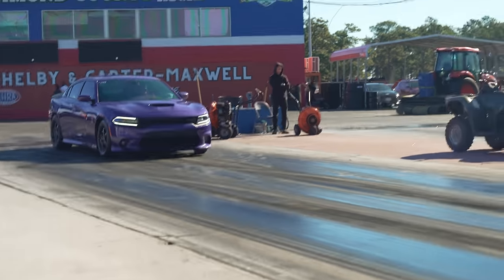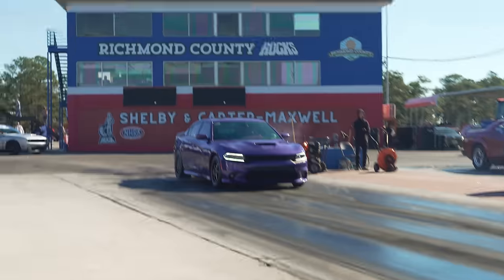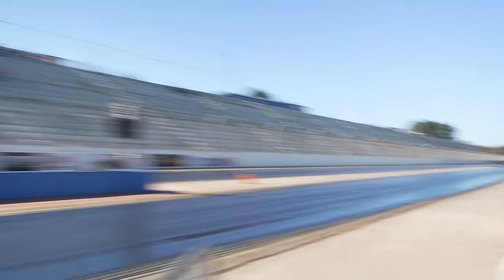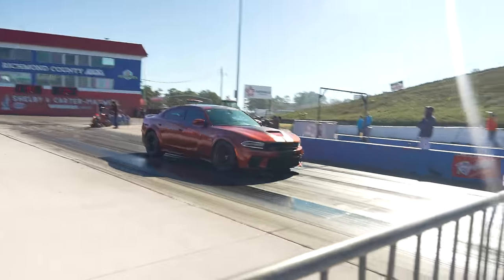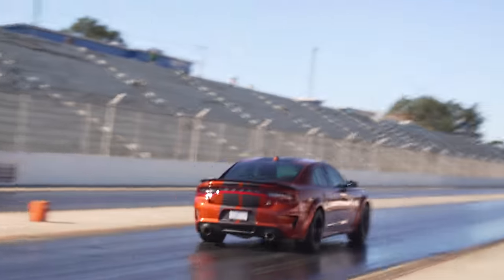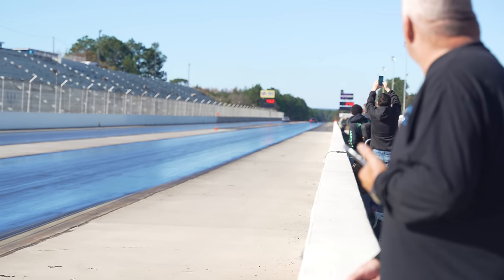Y'all came to see. We got some modern Mopars. Got a slim body scat, looks like a wide body cat, maybe a red eye. We don't know. Yeah, I told you that Hellcat came back. Hellcat came right back. It was moving though. It got off the line. Challenger won.